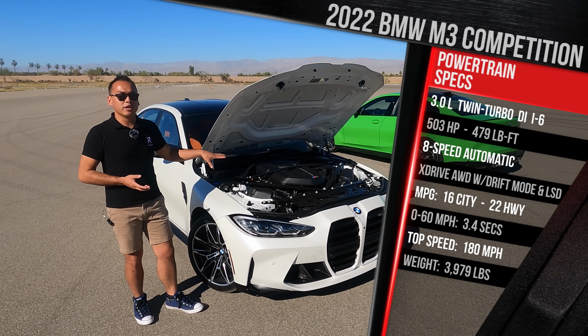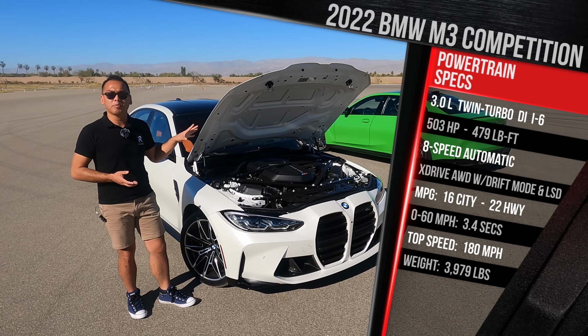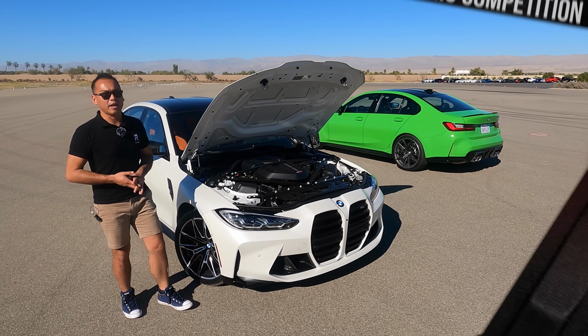Curb weight is where you're going to find a noticeable gain here. This one here, as it sits, weighs in at around 3,900 pounds. It's a couple hundred pounds heavier versus the standard M3 over there.